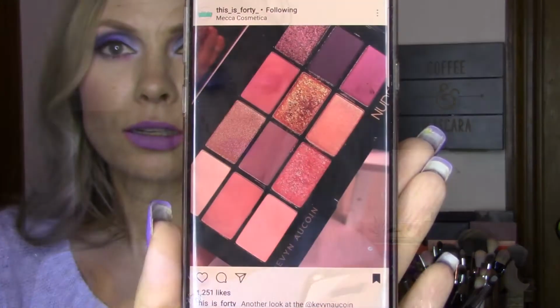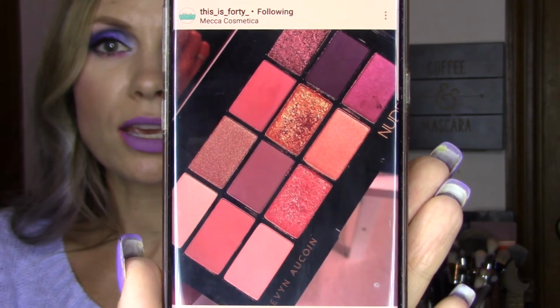Alright, Kevyn Aucoin has got a nude pop palette for, it looks like, his holiday collection. This is actually more pinky, corally, purpley than nude, so that is very pretty. It's not on my wish list though. I'm pretty sure that I don't need that palette, or a Kevyn Aucoin eyeshadow palette for that matter. All right.